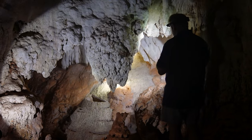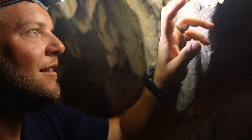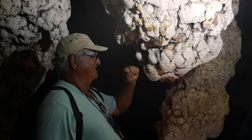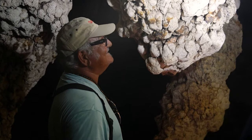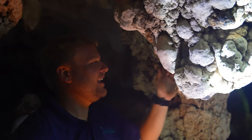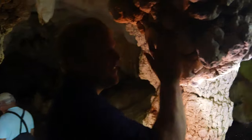For all you musicians out there, check out how cool this is. Got a bass drum back here. Wow. How cool. If I was any form of musician whatsoever, you could literally make entire cave music. How cool would that be?